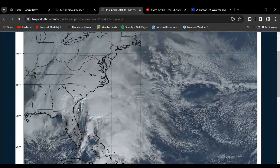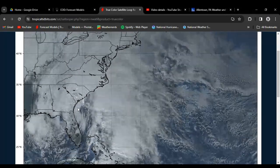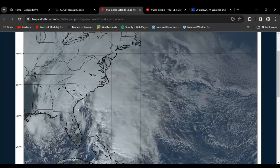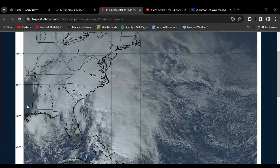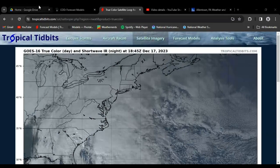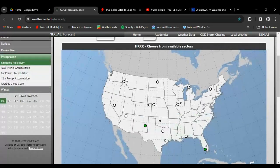So we really look at the cloud cover on this and where the exact low pressure is. And I would say that low level center is moving pretty much off the Florida coast at this point. It's probably about here or so. You could tell with the deep thunderstorm convection too, but this is all going to continue to move north, continue to deepen, continue to strengthen, and we're actually going to take a look at that in the models that we have.